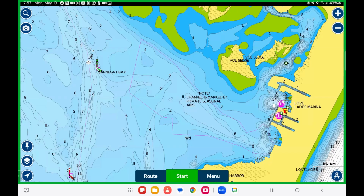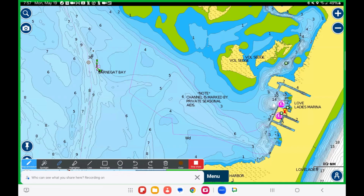When you're going back in here, make sure you stick with it. I'm not even going to try to draw it because it's not a straight line. Stick with it. I will annotate it down here on the bottom right though. You do see how that it comes.